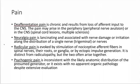With neuropathic, there can be central or peripheral. An example of central neuropathic pain would be phantom pain or complex regional pain syndrome. Radicular pain is usually from the nociceptor afferent fibers in the spinal nerve. Think sciatica. You can have radicular pain in your arm as well from a lesion or an issue with the nerve root anywhere pretty much in the spinal root. And then psychogenic pain is inconsistent with the anatomic distribution. There's no apparent organic pathology despite the evaluation.